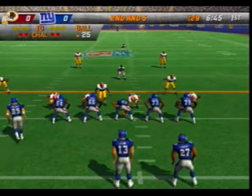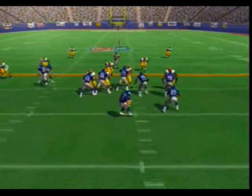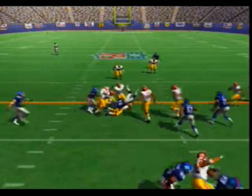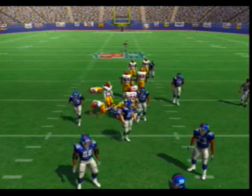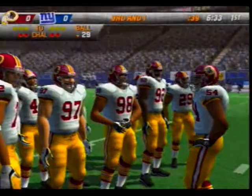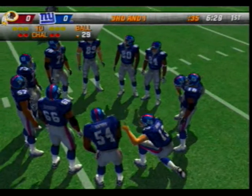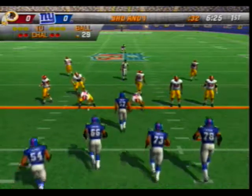Let's go! Hey, watch that screen! The Giants come out with three receivers tight. Drops back. Pressure coming. Gets the pass off, and he hits his target. White Jansen with a three-yard completion. That'll bring up third down. It's third down and a yard. Ball on the 29-yard line.